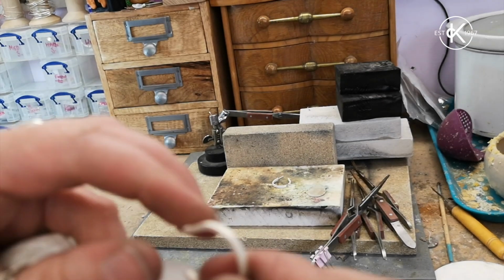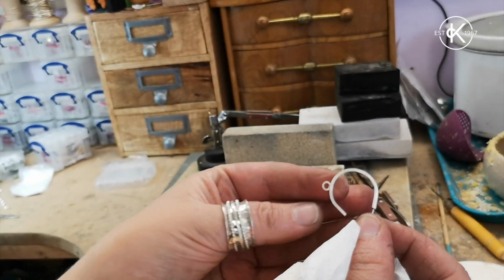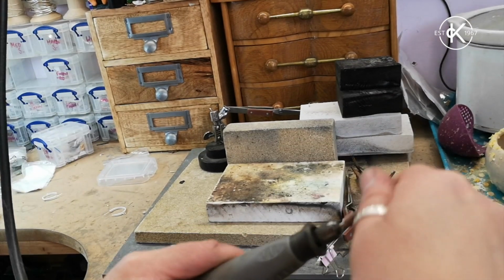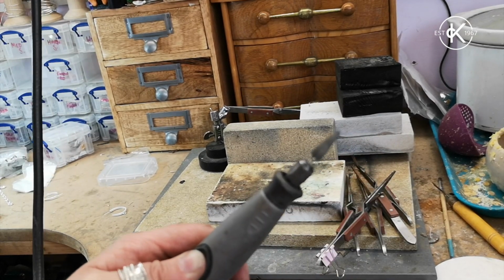So the hoops have just come out of the safety pickle I've got going in the background. You see they're nice and white now and due a clean up. I'm just getting my Dremel ready for cleaning up. I'm going to smooth some of the edges on the earrings and get them nice and shiny. Here's the noisy bit.